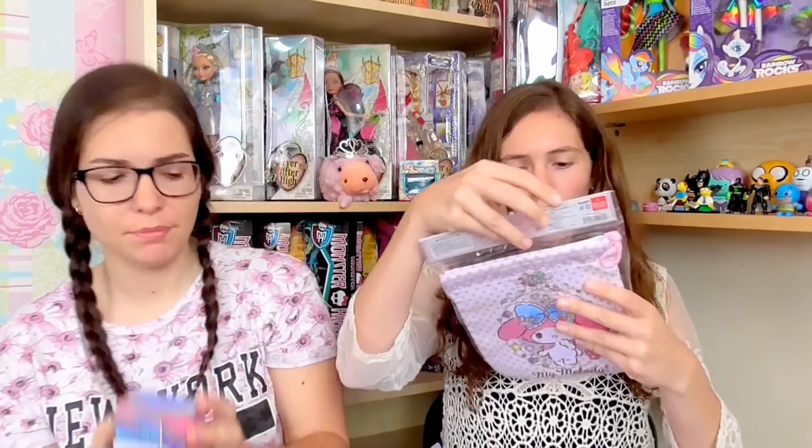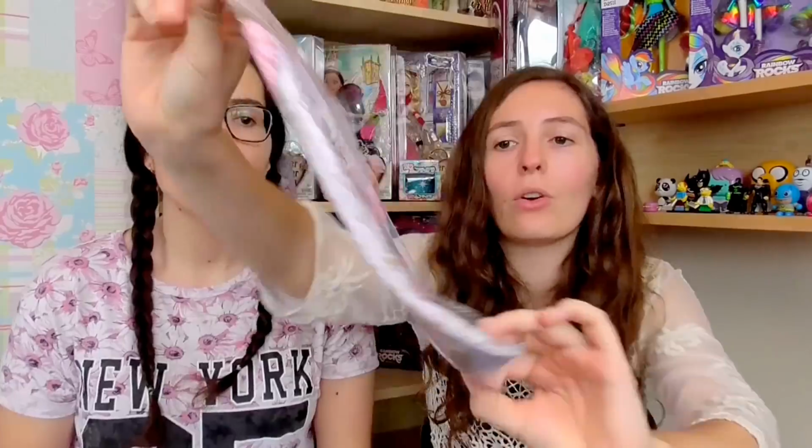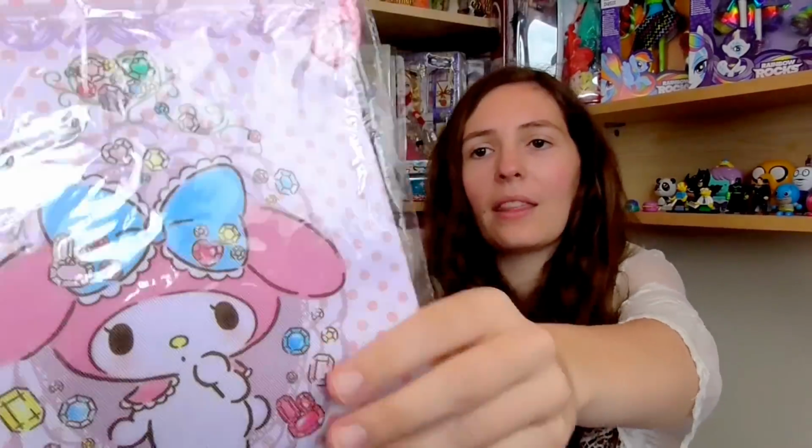My turn. This is a drawstring bag. Oh my gosh. Look who's on the front. She's so cute. And then the back as well.